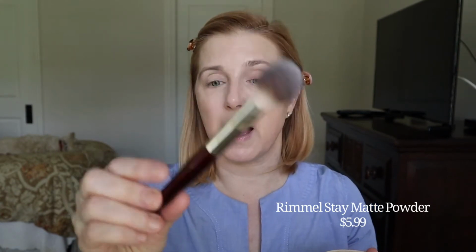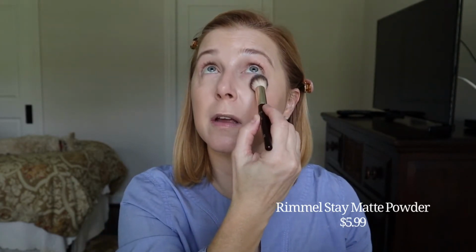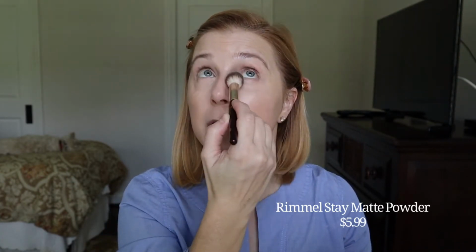So I'm going to use my BK Beauty 108. Just take a light amount and very gently go ahead and set under the eye.